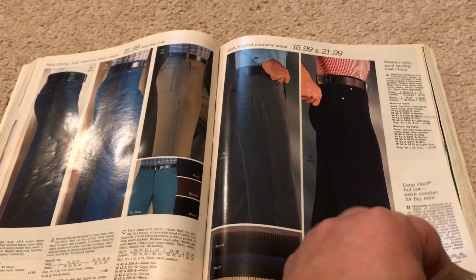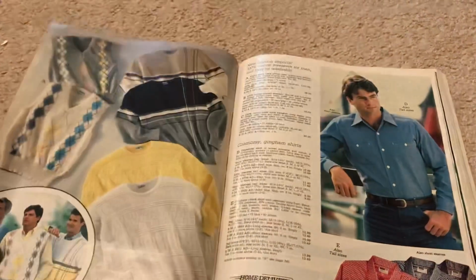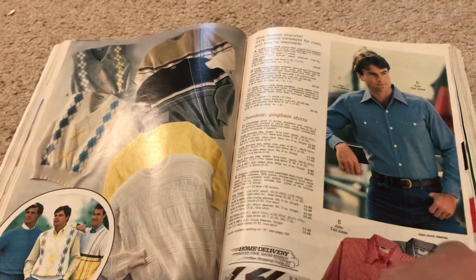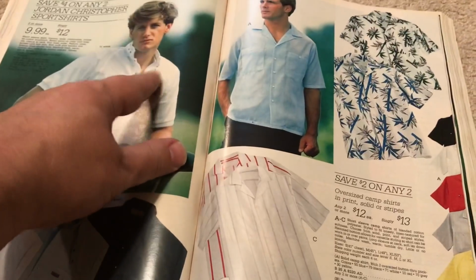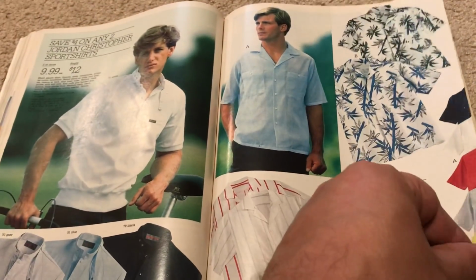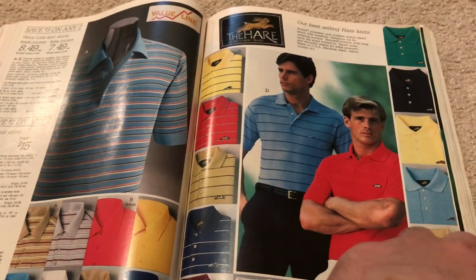More pants. You can see the differences. They liked dark denim back then. Sweater vests have not changed one iota. That look with the collar with all the snappy things and straps was a big deal. Basic kind of a Cuban shirt, sort of. And we're into golf and polo shirts.